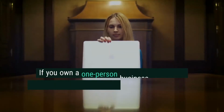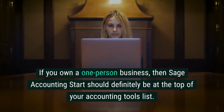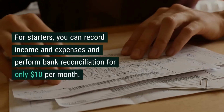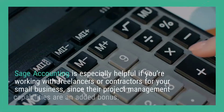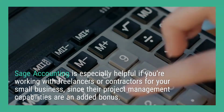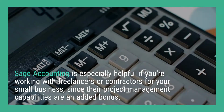Sage Accounting. If you own a one-person business, then Sage Accounting Start should definitely be at the top of your accounting tools list. For starters, you can record income and expenses and perform bank reconciliation for only $10 a month. Sage Accounting is especially helpful if you're working with freelancers or contractors for your small business, since their project management capabilities are an added bonus.